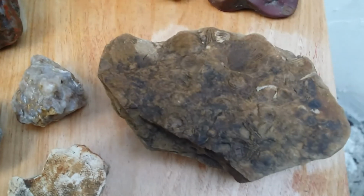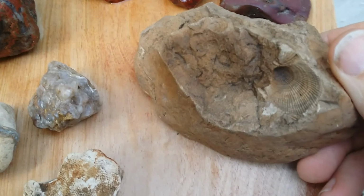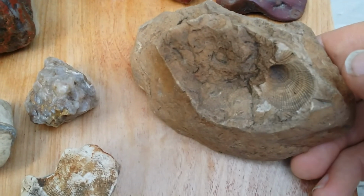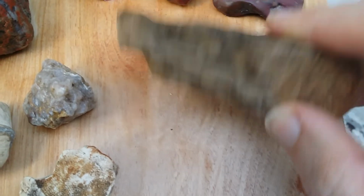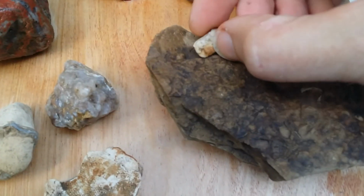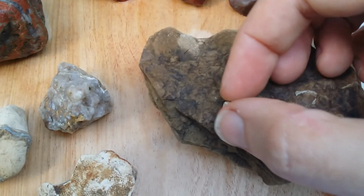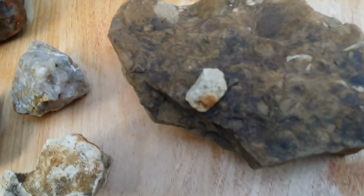and oh, it's going out of focus. There, it's back in. And then there's one on the back side that is really nice. So that's a specimen, and I found this little white one, which shows the ridges of a shell as well.